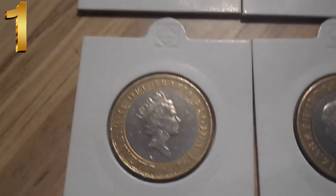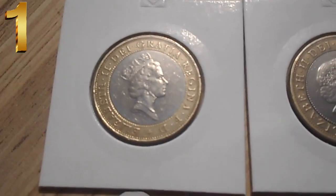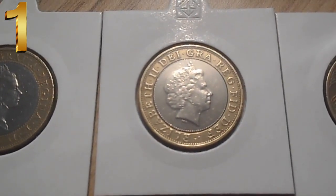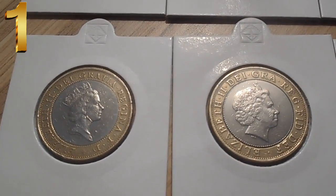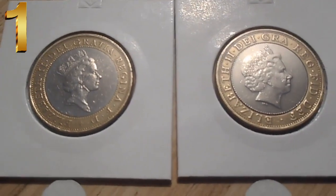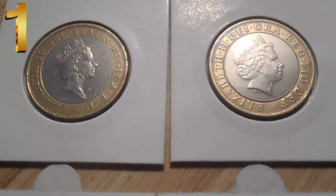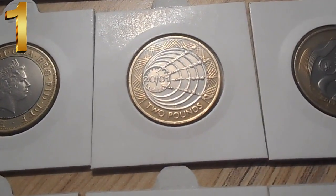Anyway, here we have the 1997 standard £2 coin with the third portrait of Queen Elizabeth II. Here we have the 1998 coin bearing the fourth portrait of the Queen. These are the coins with the shoulders of giants, the standard coin. I'm going to present only the first of them, the third portrait and the fourth portrait, and after that only the commemorative coins.